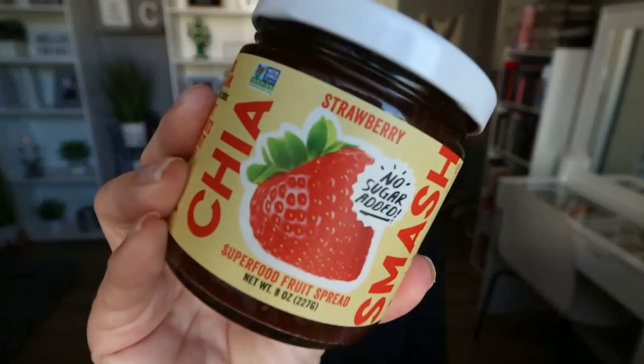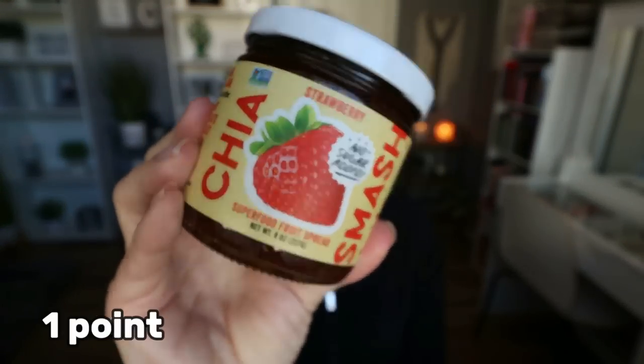Now, this is another thing that pleasantly surprised me. I was actually looking for a spread for toast or PB&J sandwiches that was a little healthier than a lot of those store-bought jellies. And this is the chia smash in strawberry. This is no sugar added, and it has chia seeds in it. So you're getting all of the fiber benefits of the chia seeds. It has 4 ingredients. That is all.